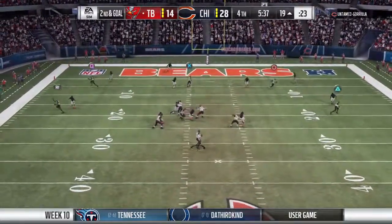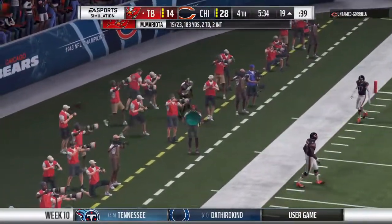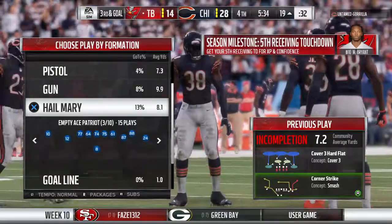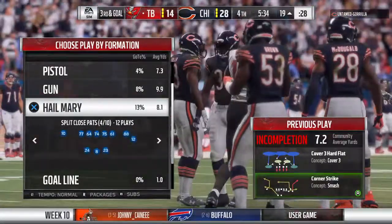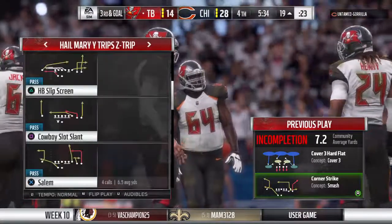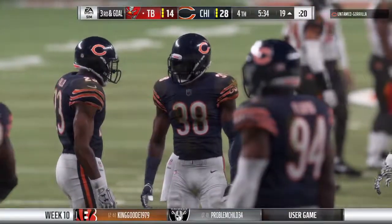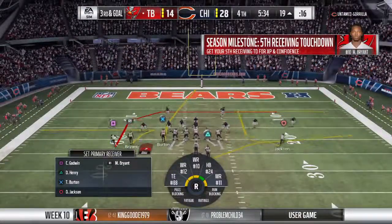Second down, Mariota. And he just chucked that one out of bounds, out of everyone's reach. Maybe a wise call not to take a sack in this part of the field. It brings up 3rd down. They gotta have 6 here. It's 3rd and goal.